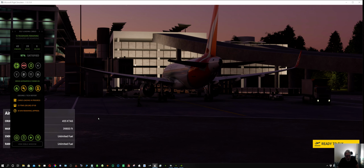Right, push back to the right. Heathrow ground, Qantas 320 Heavy requesting pushback. Yes, I am. Push back to the right. Heavy pushback request accepted. Steer to the right. Heathrow ground, Qantas 320 Heavy requesting pushback and to steer the aircraft to the right. Qantas 320 Heavy, your request has been transmitted to the operator.